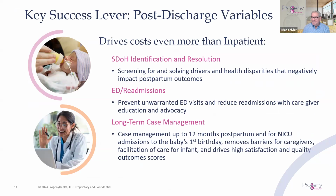So one of the pieces that Brian was talking about in case management is post-discharge variables. So we see when we're speaking with health plans, their model of case management may not begin till that mom and baby are home. One of the models that we've seen most effective is to solve as much as you can proactively before that family arrives home. So as Brian was sharing examples with DME or other post-discharge planning, to make sure that that can intervene as early as possible. One of the pieces on the screen there, it says that the post-discharge variables can drive costs even more than inpatient.